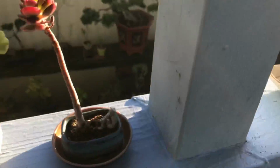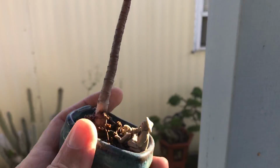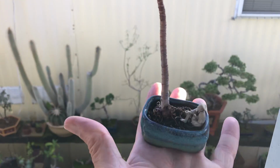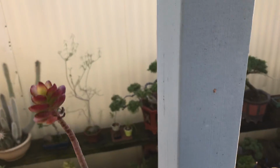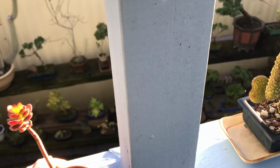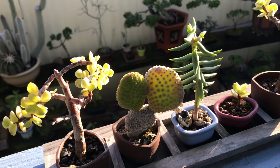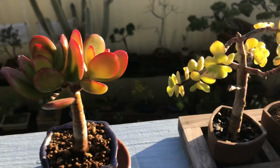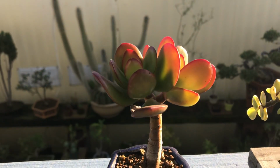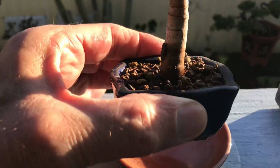Look at this little one. How do you like that? It can fit in the palm of your hand. Isn't that nice? You don't have to bust your back moving that one around, as opposed to some of these big ones. Here's a Mickey Mouse cactus. Another one. Look at that one. I want that to get big in such a little pot. Look at that little pot.